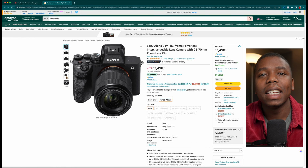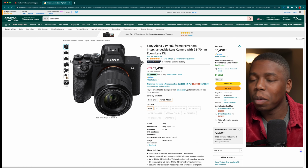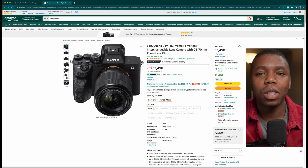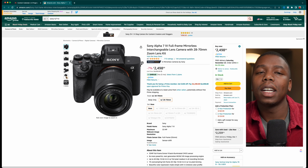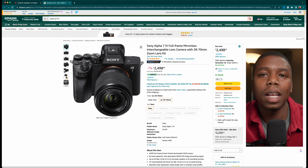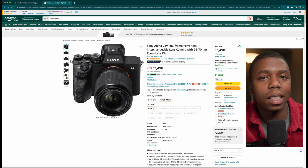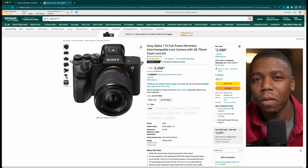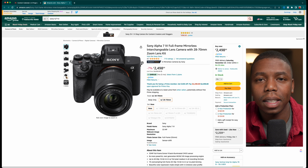The next camera is the Sony a7 IV. Now, this camera is one of my favorite cameras of all time. It's actually the camera that I'm using to record this video right now. This camera is a beast when it comes to photography and videography. It's a full-size sensor. Again, for that blurry background, it shoots in 4K 60 frames per second. It also comes with really good autofocus and a flip-up screen, which is perfect for solo content creators.